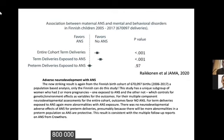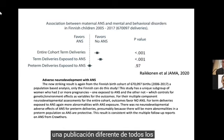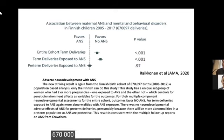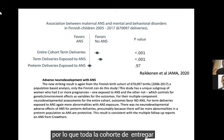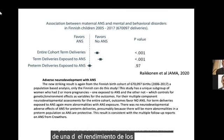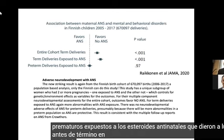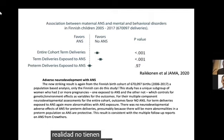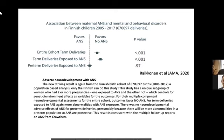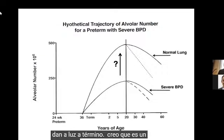This is a different publication of all the births from Finland from 2006 to 2017, 670,000. So the entire cohort of deliveries actually favors no antenatal steroids. And the term deliveries exposed to antenatal steroids have more of a deficit. The preterms exposed to antenatal steroids that delivered preterm actually don't have a mental or behavioral deficit in these Finnish children, probably because the steroids actually improve outcomes for the preterms, but not if you're given steroids and then deliver at term. So I think that's an important concept to remember.